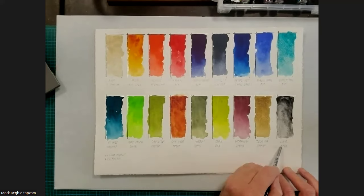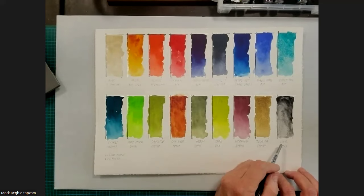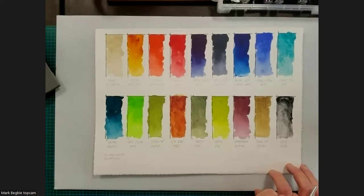And then Lunar Black, well, everything goes well with Lunar Black. It just makes everything better. And it's a great color that you can experiment with on so many different things and get so many different results. So that's why I chose Lunar Black.